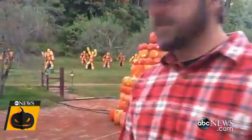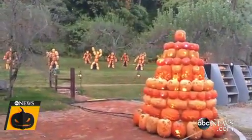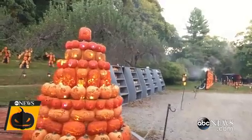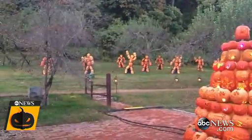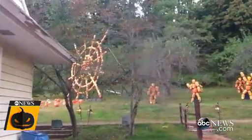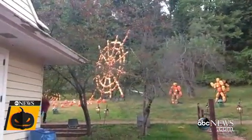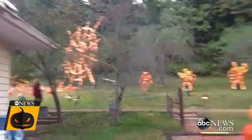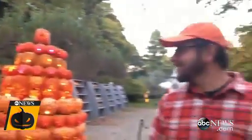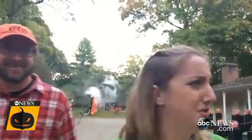Oh, interesting. Now, what do we see behind you? We have a field of zombies, if we're looking in the distance there. To their left is our giant, over 20 feet tall spider web, made up of over 100 pumpkins. The zombies look kind of menacing, kind of like they're dancing, so not too menacing, not too scary. It's a family-friendly event.